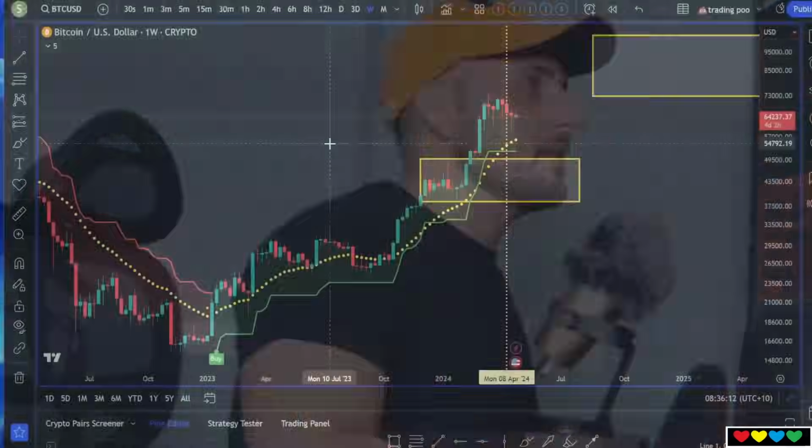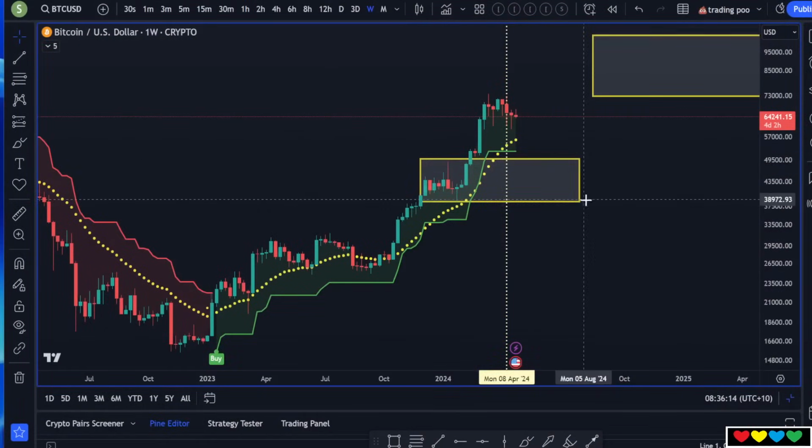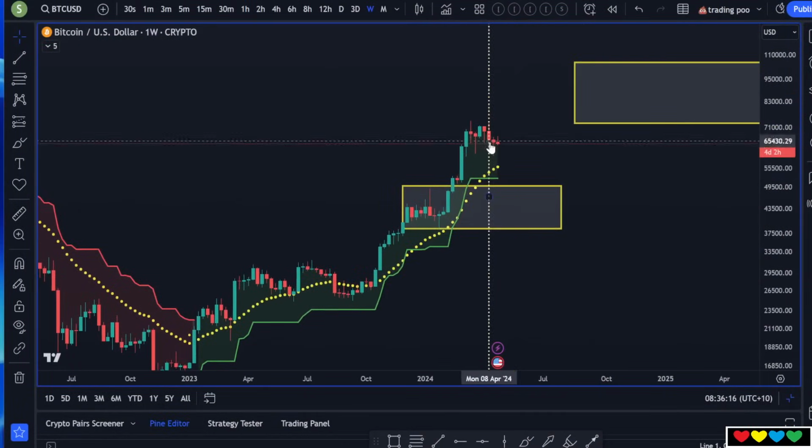We have a Bitcoin price at $64,000. It looks like April is definitely our slowdown month. Despite everybody believing that it was going to be some hyper parabolic move, this is the Bitcoin weekly chart. And so far, we are just watching it rinse sideways.